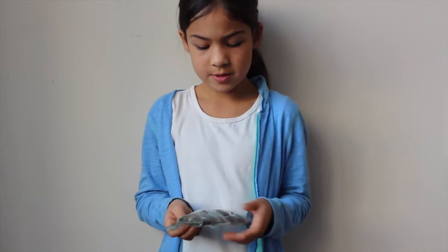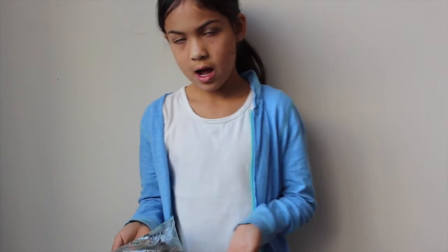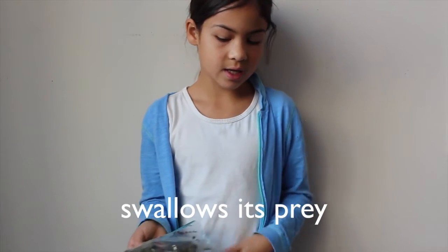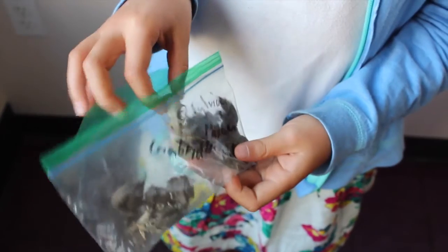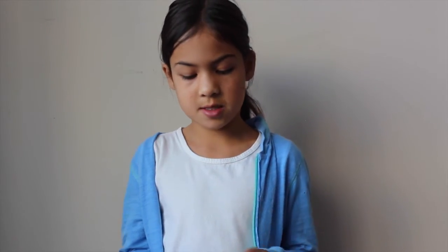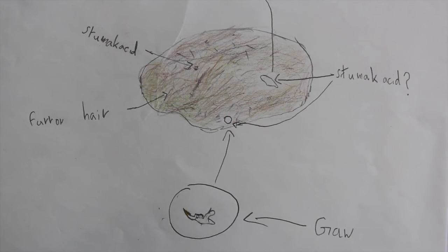We were to dissect an owl pellet. So you know how an owl, it doesn't really eat it, it just swallows it and then it sort of barfs up. I found it was actually a rat skull.